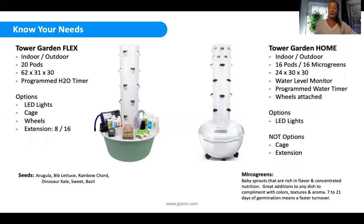Know your needs. This is a very important slide. I'm going to run through what the difference is between those two. We own both of these units. Actually, we own 3 Flexes and a Tower Garden Home. The Tower Garden Flex can grow indoors and outdoors. It holds 20 pods. The size is 62 by 31 by 30. It comes with a programmable water timer, with options to add on.